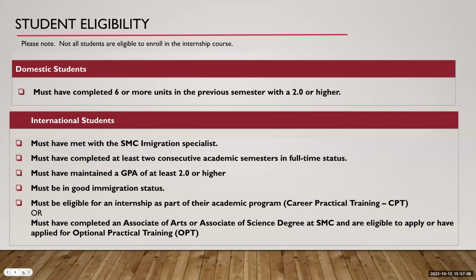So, student eligibility. Not all students are eligible to enroll in the internship course. For domestic students, students must have completed 6 or more units in the previous semester with a GPA of 2.0 or higher. That means when we say the previous semester, we do not count summer and winter. So for a student to be eligible for fall, they need to have completed the 6 units and have that GPA for the previous spring. For spring eligibility, they need to have completed 6 units and have a 2.0 or higher in the previous fall semester.